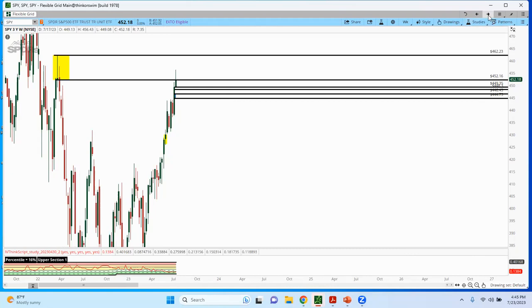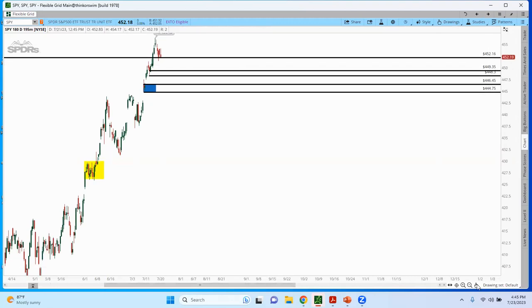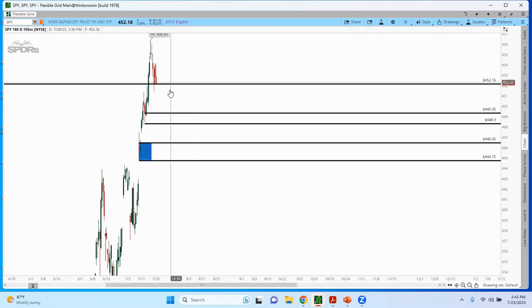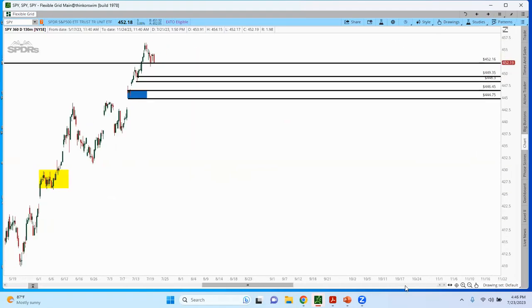The SPY is really just telling me there might be some choppiness ahead because we're in weekly supply, but then there's some lower time frame demand below. And when that happens, that can just not necessarily send price sailing back up to the moon. What was I looking at here? Oh, on a 2 hour, 130. There we go. We'll see it a little clearer.